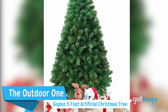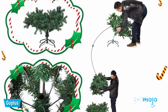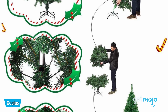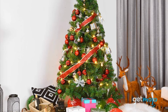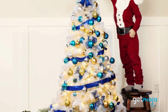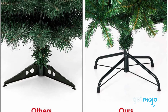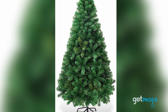The Outdoor One, Go Plus 5-foot Artificial Christmas Tree. Believe it or not, not all plastic artificial Christmas trees are waterproof. But if you do want to garnish your garden with a Christmas tree or two, Go Plus makes this waterproof PVC tree. Available in various different sizes, from 5 feet to 8 feet, and also available in white as well as green, this tree is simple to set up and it comes with a metal stand for added sturdiness in the wind. Of course, you can also use it indoors as well.